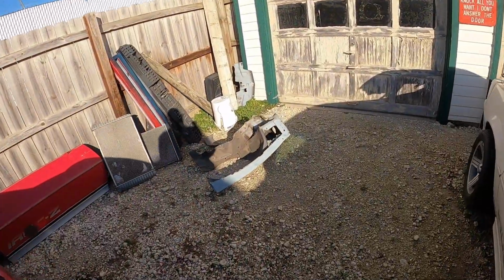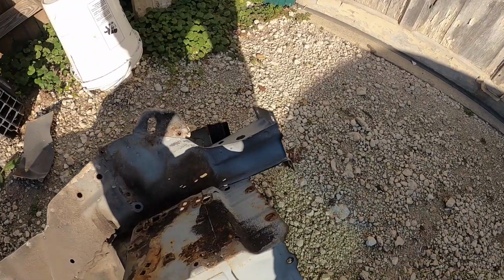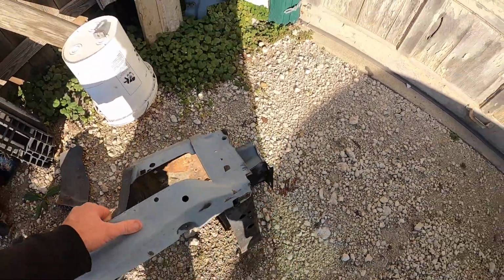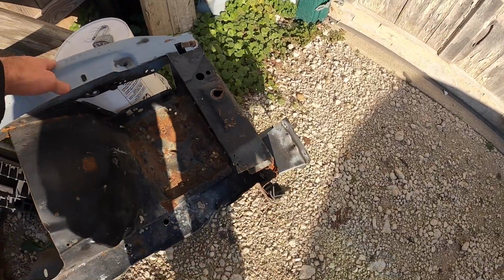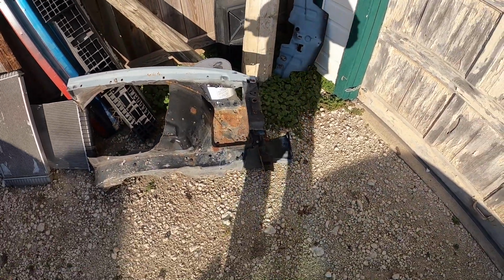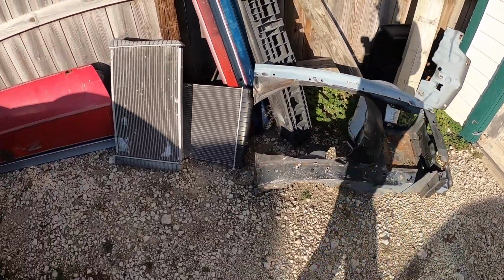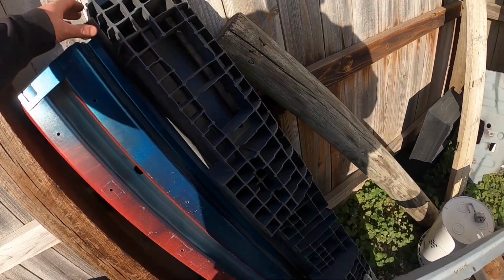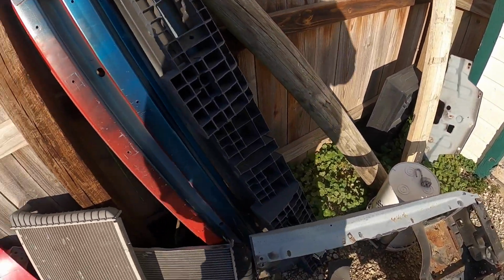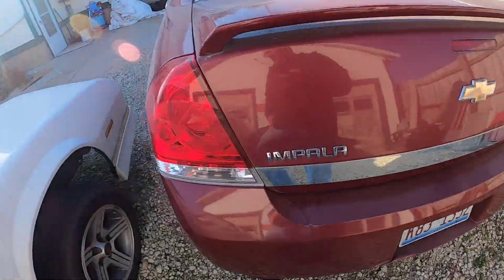This one over here, I cut the section out of it. It still has a little bit of surface rust, but a good battery tray. But I'll probably just cut it in half, scrap that as well. I don't know why I keep doing this. This thing, it's a good rear impact bar with hardly any rust on it. It shouldn't be outside, and it's just sitting outside. That door needs to get scrapped.